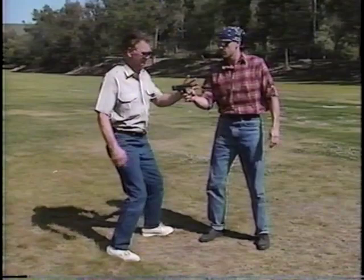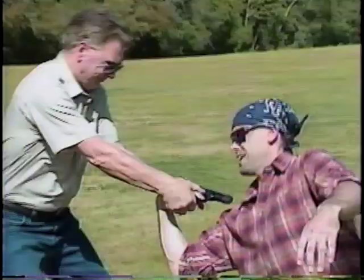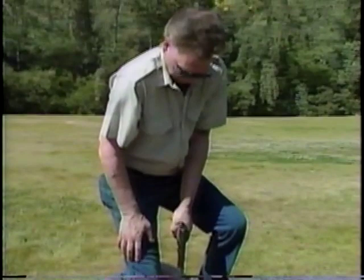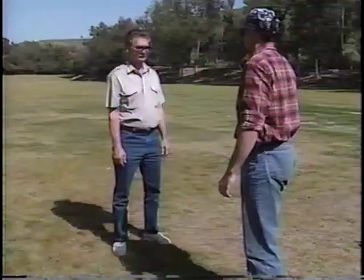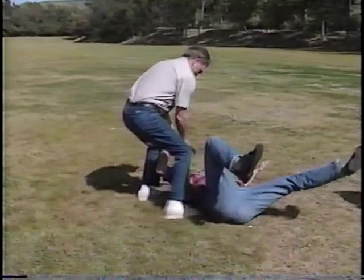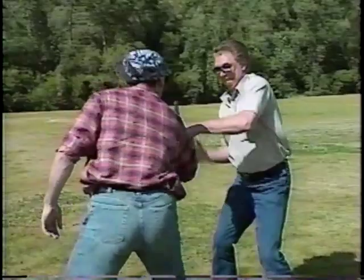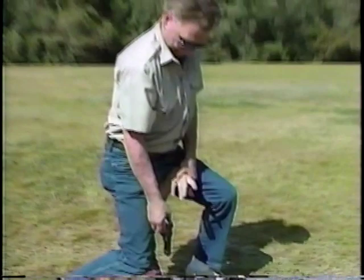Step out of the line of fire. Slap the gun away. Apply a wrist lock. Turn his wrist down. Always pointing the gun at the opponent. If the gun fires, he'll shoot himself. Now execute it with tremendous speed and power. Slap it out of the line of fire. Apply the wrist lock.